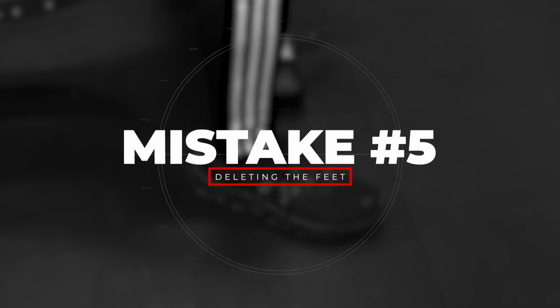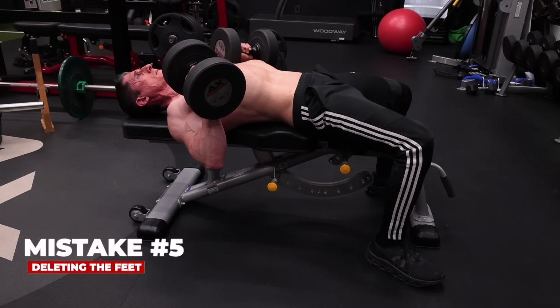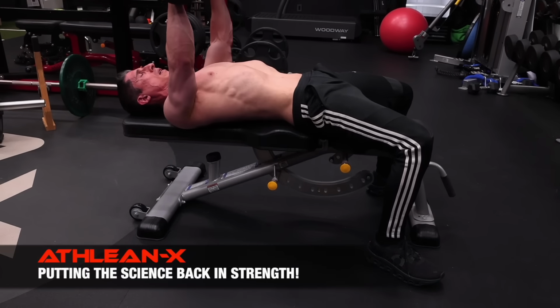Now, when it comes to a mistake-free bench press, lowering the weight down is only half the battle. People still find a lot of ways to screw up the press back to the top. So let's make sure you're no longer one of them, and we do that by first targeting your feet. That's right, your feet. Be honest, do you ever think about what they're doing during the press, or more importantly, what they contribute to the power of the press every time you try to get those dumbbells off your chest?